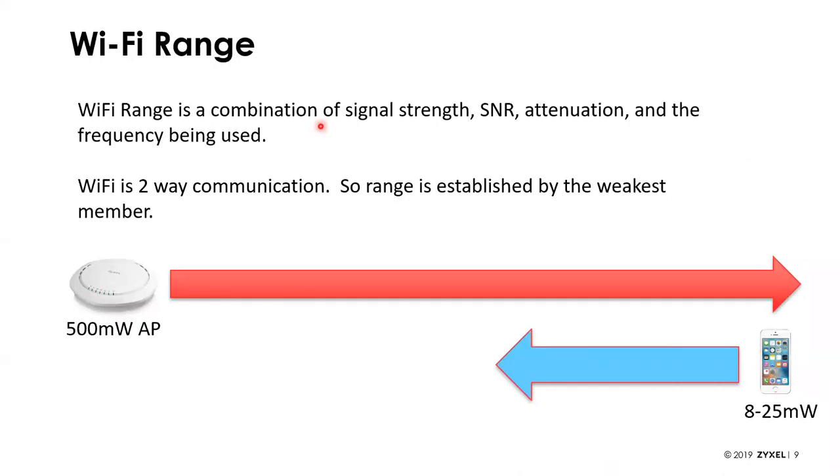So now when we're talking Wi-Fi range, one thing we've talked about here is signal strength, signal to noise ratio, attenuation, frequencies being used, and how all of that will affect range. The other thing to keep in mind, which people tend to forget about, is that Wi-Fi is two-way communication. So the range is really defined by the weakest member that you're communicating with.